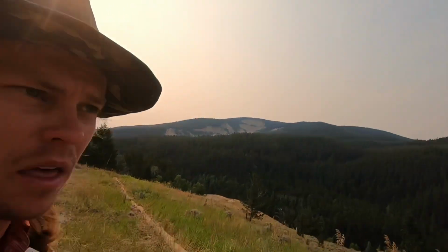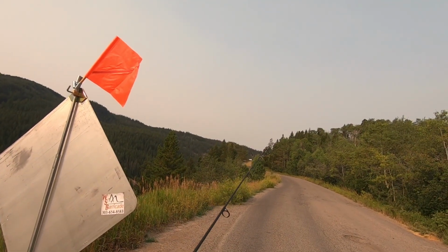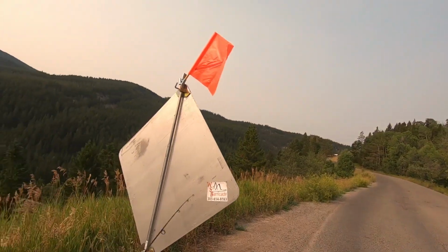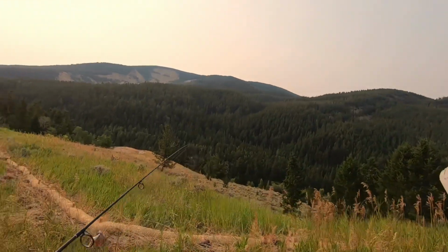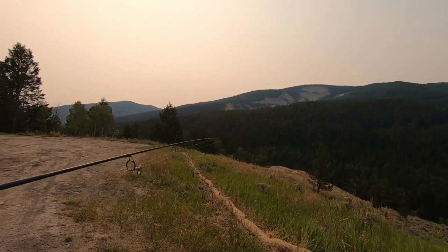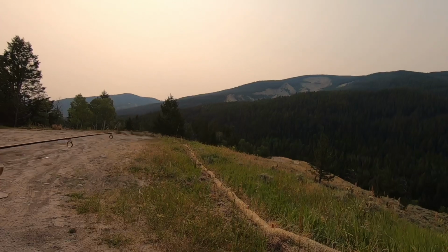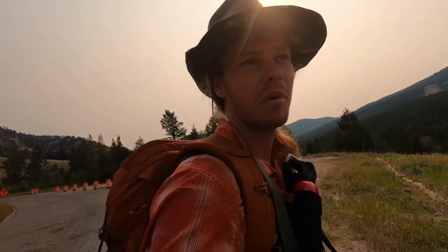It's spread out. You might be able to see some cars right there. That's where I parked. So the river goes down this valley, down at the bottom, and I hiked and fished all the way down, pretty much straight down from my rod tip right here. And that took me about 2.5 hours.